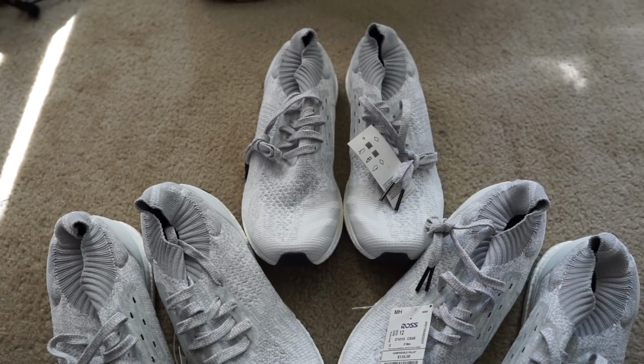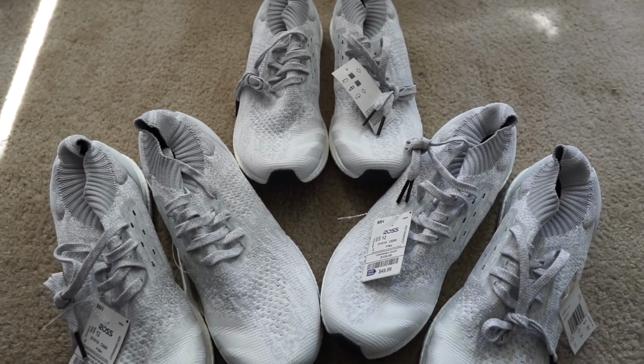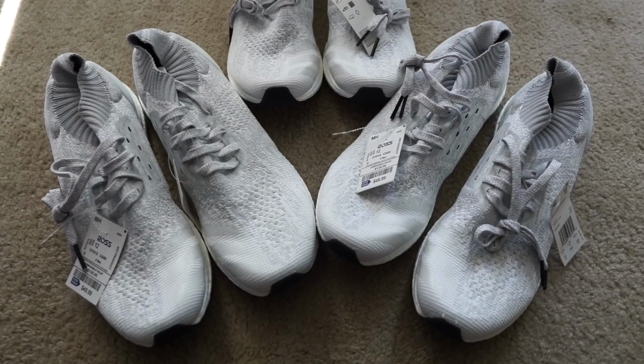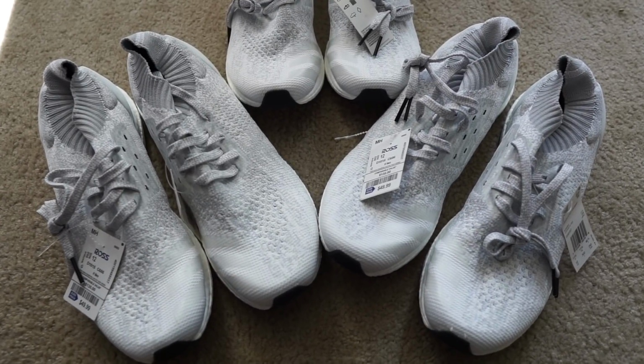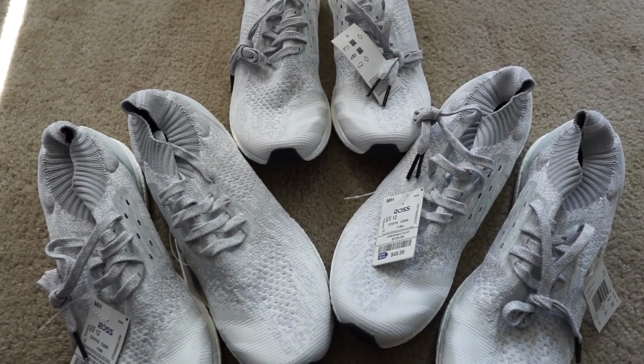I remember when the Ultra Boost in the Parley colorway was in every Ross. They were flooded, and I picked up a ton of those. I picked up maybe 9 or 10 pairs of those, and they all sold out for my asking price. So I just had to wait a little longer until everybody else is sold out.